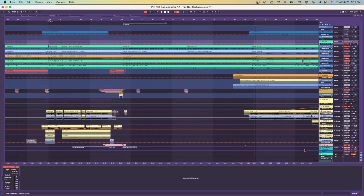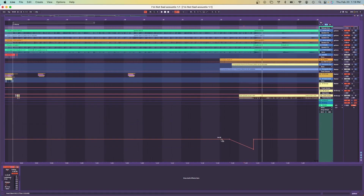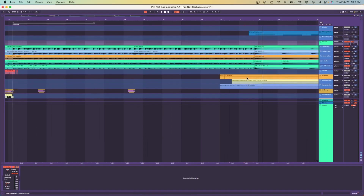So there we have global automation for tempo. I've never done anything like that. Down here you can see that we have global automation for the tempo. It was at 94 beats per minute, and then it slowed down to hit 61 beats per minute. And then as soon as it hit that 61, it went back up to 94 just to give that slow down effect, which you can hear right here.